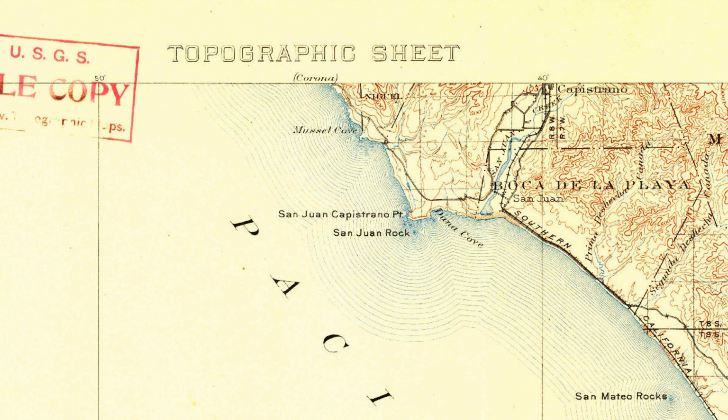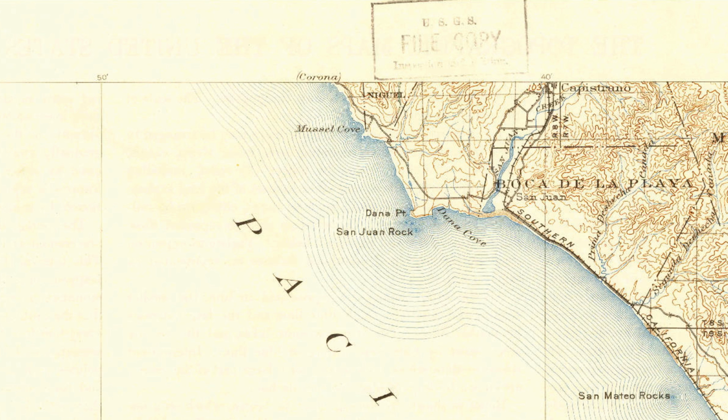In the late 1800s, the first map was published, changing the name from San Juan Point to Dana Point.